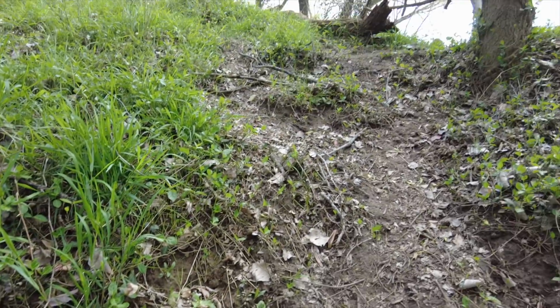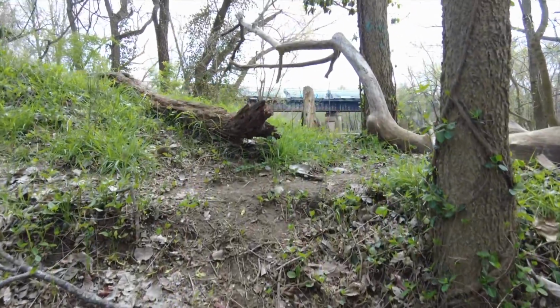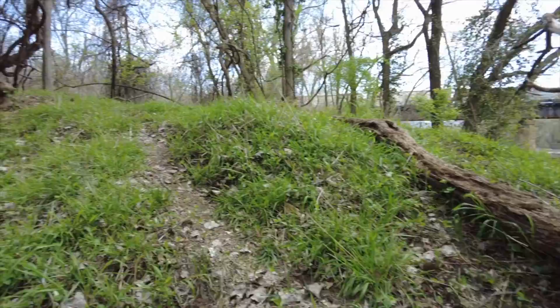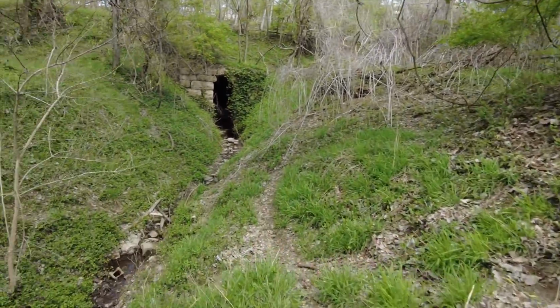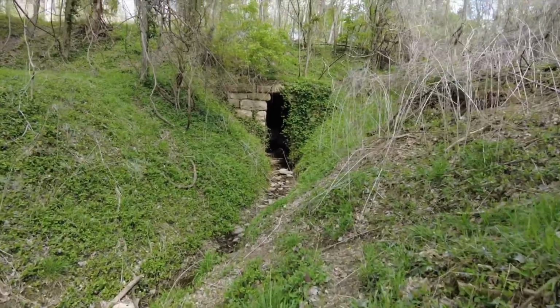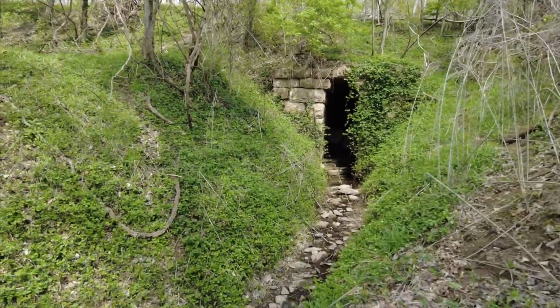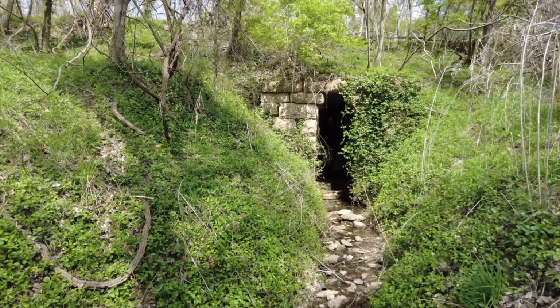And then up here. And then this leads to a trail over here to the culvert. I was just doing it wrong. That's why I didn't recognize it, because I went this way last time. Alright.